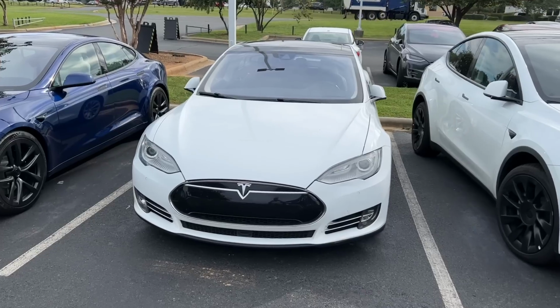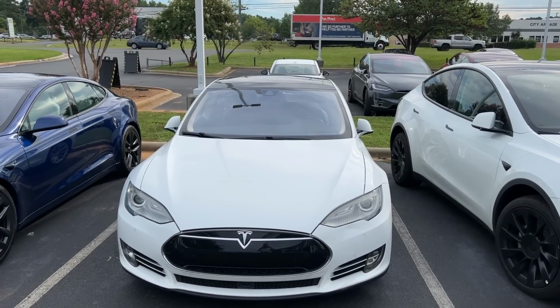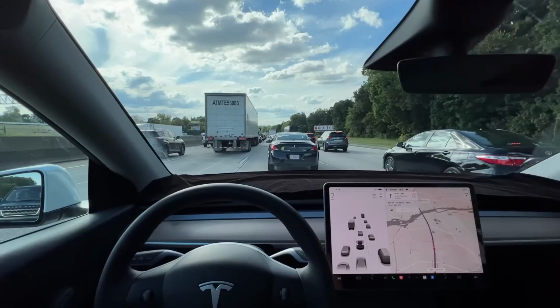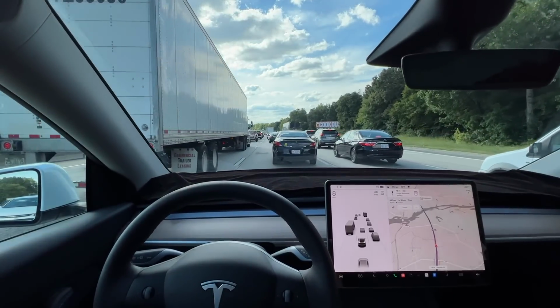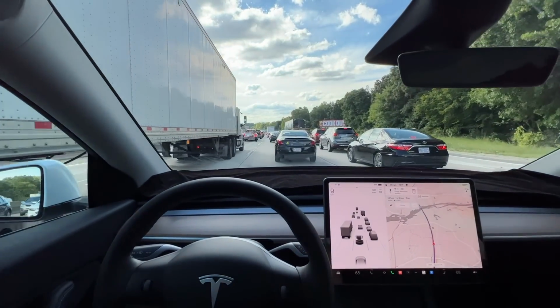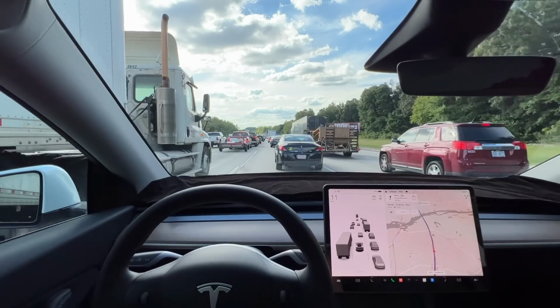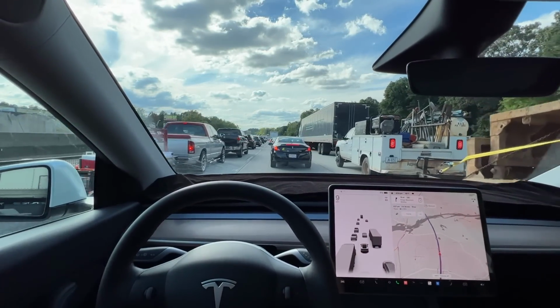So I was able to drive that 2016 Model S, the one I did all the tests on, as my loaner, and it worked out well. It allowed me to drive all the way home without getting in all the trouble of trying to do Ubers and taxis, because it is 100 miles away. So all in all, they did that.